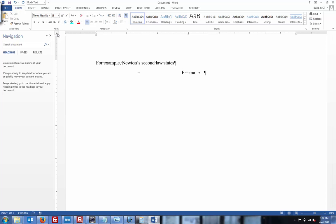The other type of tab I want to show you is the right tab. So now you can see that my cursor did that. So I've got my equation in the center, I've got my right tab ready to go for my equation number. Now, I'll do an open paren. This is not going to be as important for your 102 summaries, but this is just the formal way to do it that I've found is the best.